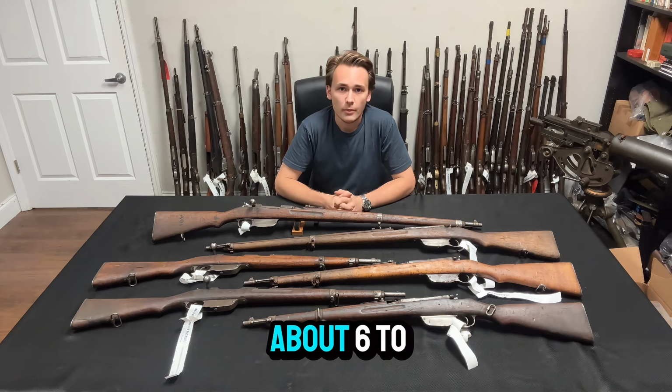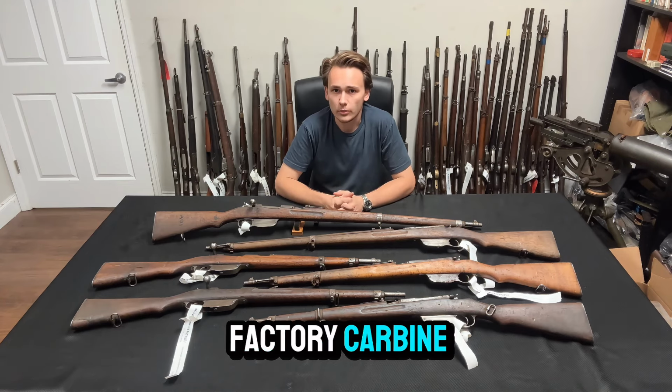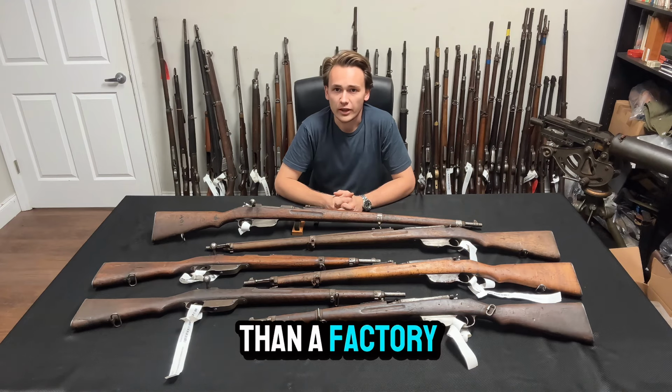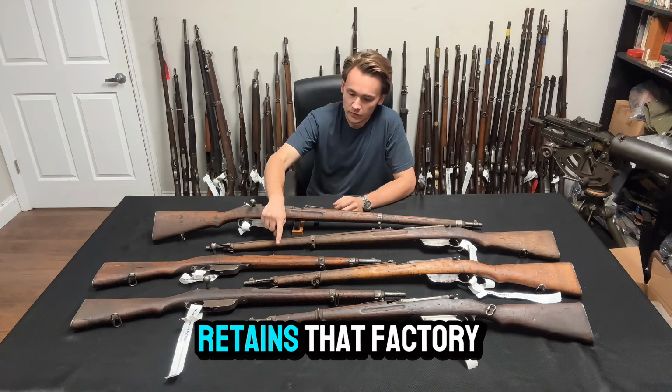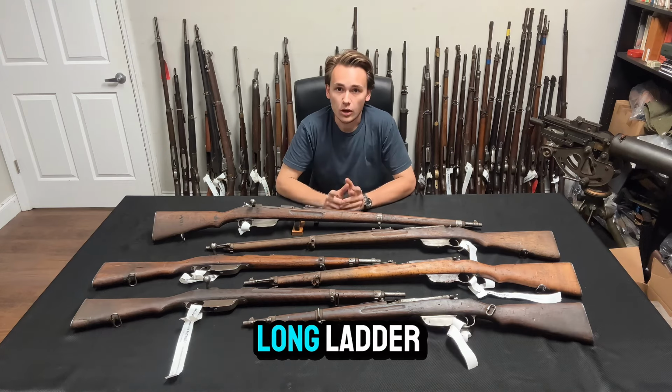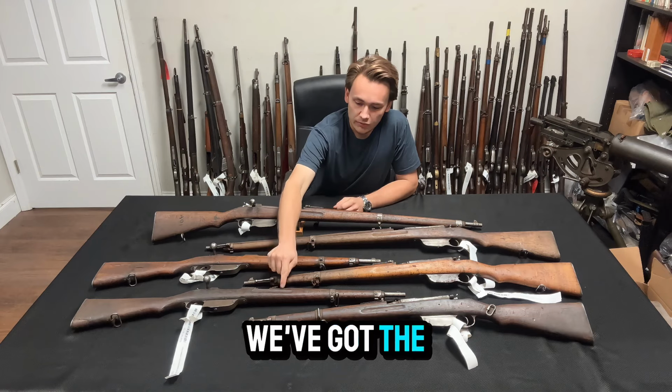And then some are a little bit longer. Say they have about 6 or 8 inches more than a factory carbine, but still shorter than a factory rifle. You can always tell when it's a little bit longer because it still retains that factory long ladder rear sight. And then finally in front of me here, we've got the factory carbines.